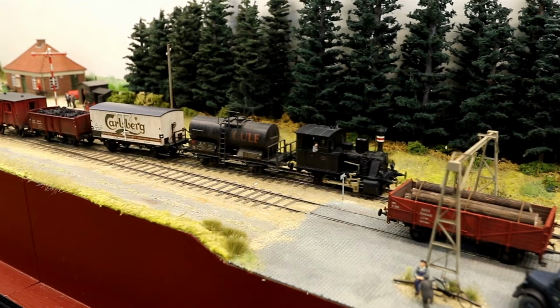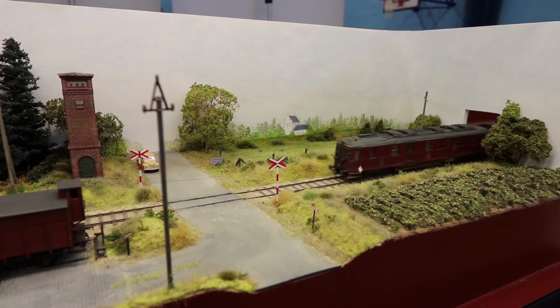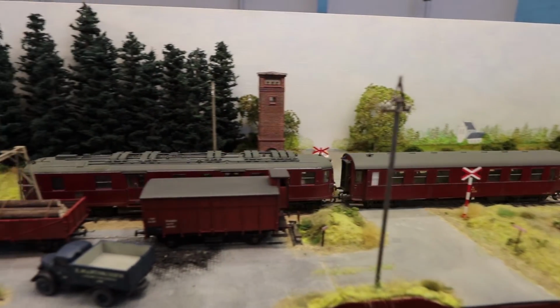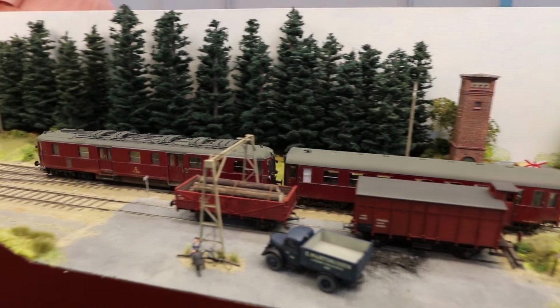The trains are typical of branch line formations on both the private lines and the State Railway DSB in Jutland. The models are either scratch-built or heavily modified commercial products. Here we have a passenger service arriving from Gredstedbro.